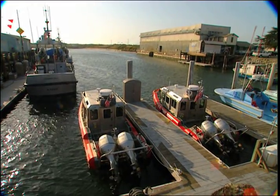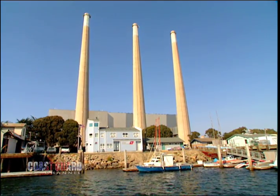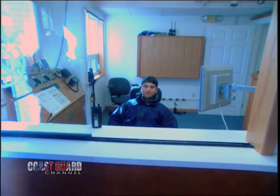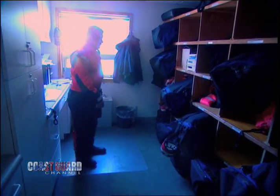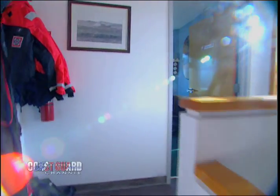Our primary mission is search and rescue, and then homeland security and law enforcement as well. At Morro Bay we have roughly 28, 29 personnel. It's a really small station as far as size. We only got about 3,000 square feet of everything. That's for survival gear, administrative, everything. So it's kind of a smaller station for the number of personnel, but we use our space wisely.